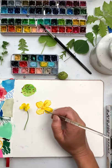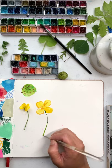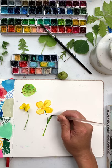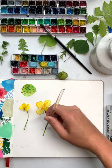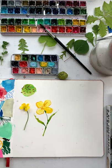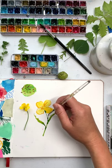But okay, so I'm adding the stem. Oh, I don't care that it's running. Doesn't matter. Maybe I'll add leaves. Ooh, do you see how the brush is doing its own thing? Sometimes that's what you gotta do. Just let the brush do the work. And you just have fun.